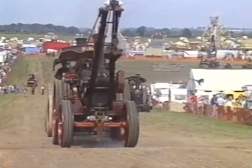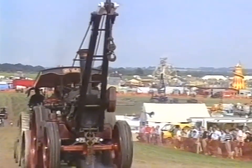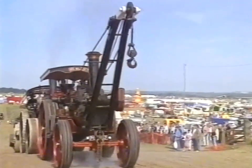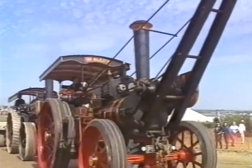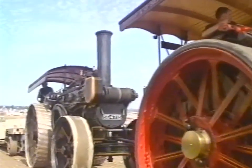This is the heavy haulage section, where the engines really have to earn their keep. Each day, during the show, the heavy haulage men work hard. Over the years, they've acquired trailers, bogies, and a whole range of tackle, so they can put on an authentic show for the public. Just imagine that lot driving down your street first thing in the morning.